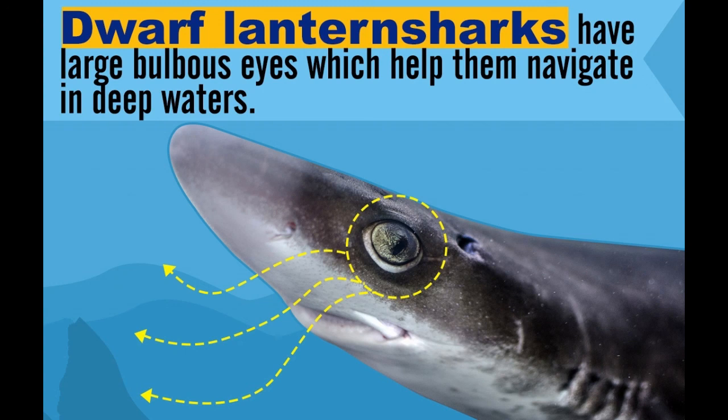Dwarf lanternsharks have internal fertilization. Female gives birth to 2 to 3 babies after gestation that lasts less than 1 year. Young sharks are 2.2 to 2.4 inches long at birth. Lifespan of dwarf lanternshark is unknown.